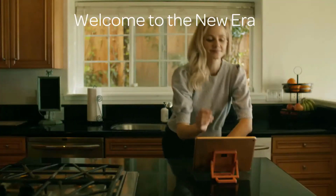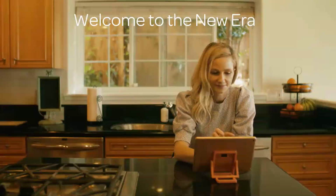Welcome to the new era of home automation and a digitally connected life.